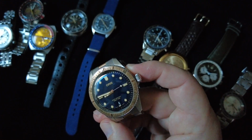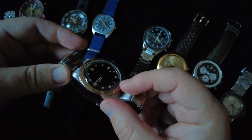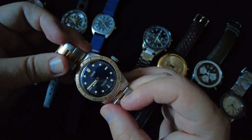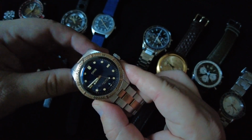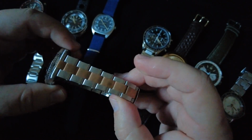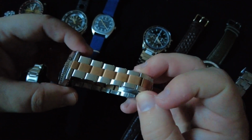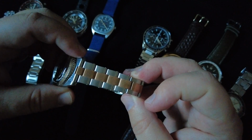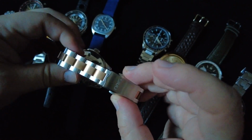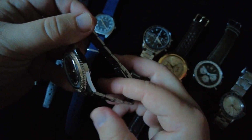It's not overly large. The cases are pretty thin. It does have the domed sapphire crystal, which is really unique and evocative of those skin diver watches, which obviously would have had a plexi crystal. And then, which is a really nice feature, is this rivet bracelet that has a heavy taper on it. I think it goes from about 19 or 20 millimeters down to about 14 millimeters. I think it just looks super, super cool, and it's actually extremely comfortable to wear as well.